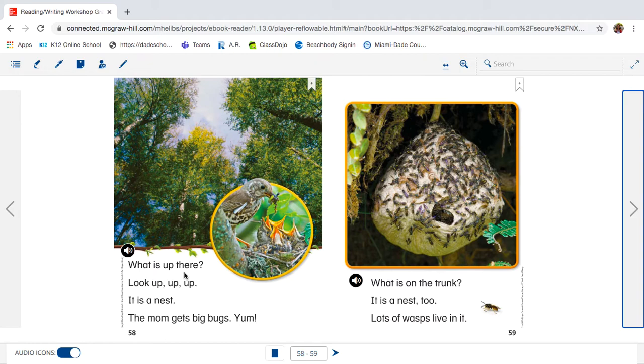What is up there? Look. Up, up, up. It is a nest. The mom gets big bugs. Yum. Yes, I guess birds must love to eat them. I thought it was a worm. Was my prediction right? No, but I learned. In this picture, they're eating bugs.